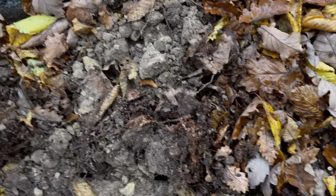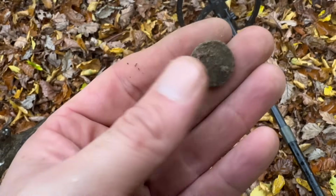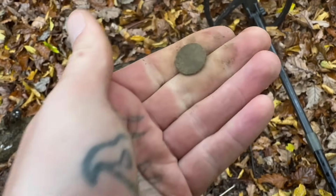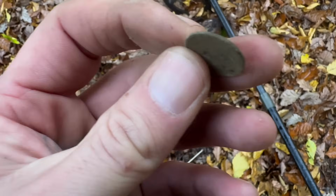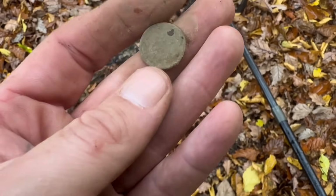He's onto another coin. Here, this be about a penny size. Oh, is it just a modern penny? I think that's just a modern penny. Damn it. Alright. Wait a minute. Has that got a milled edge on it? No, it's just my fingerprint making it look milled. Right, just a penny, I'm going to call it.